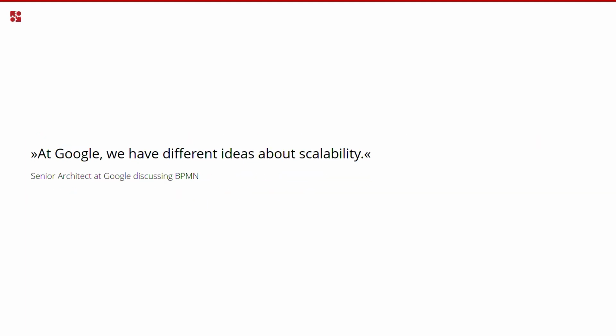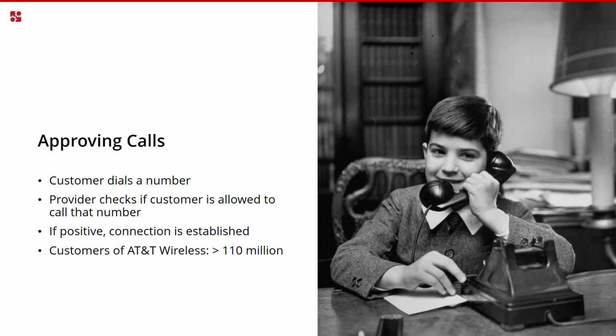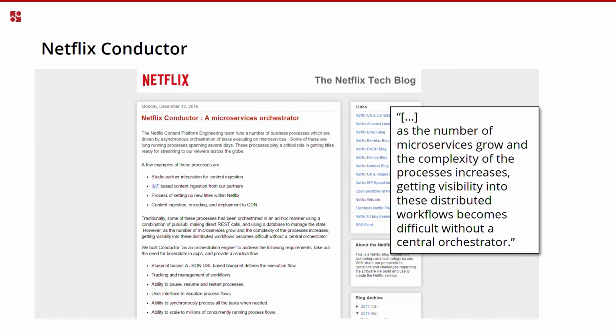So when you start talking to Google, for example, and other customers who have certain use cases, they simply tell you, sorry man, but this is way below what we actually need in terms of performance and scalability. So there are simple use cases, like for example in the telco industry when it comes to approving calls, which happen like hundreds of millions of times per minute, basically. Where current existing technologies, including anyone in this room, are simply totally not able to support this.